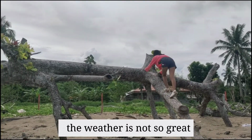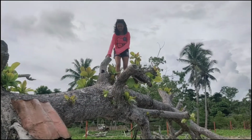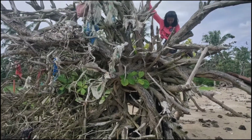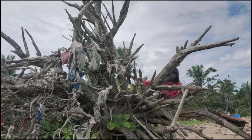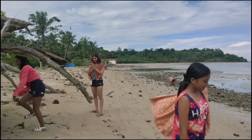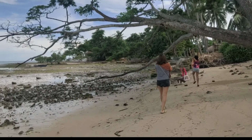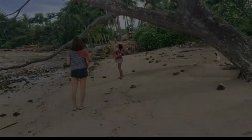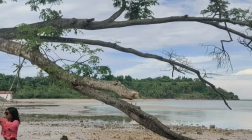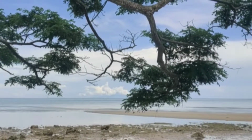Oh, she wants to go up there. Cute. Careful, Jelan, careful. Hold on. Wow, you're climbing? Wall climbing or wooden climbing? Rock climbing. Wow, bravo. Another tree, acacia or something, that fell down, almost uprooted. Beautiful tree that fell down after the typhoon.